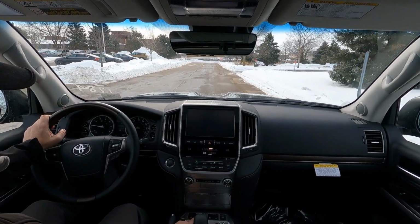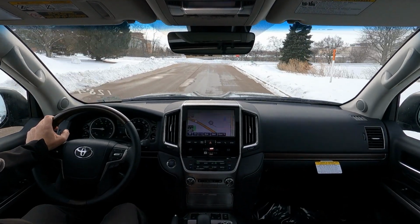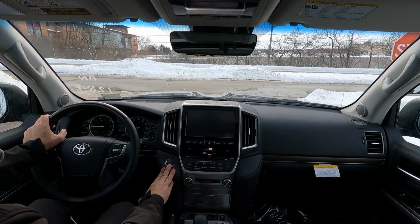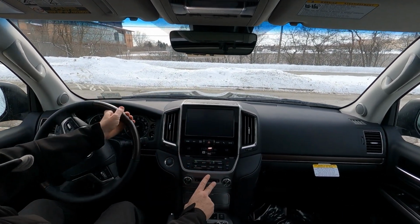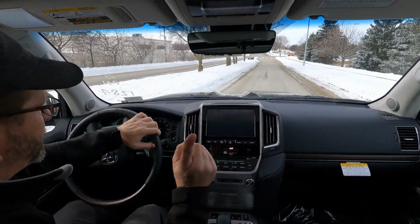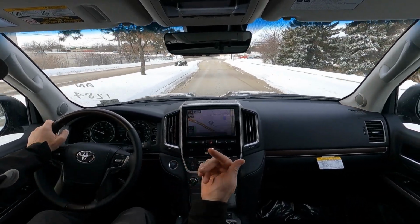So it's a 3 temperature heated seat. Also ventilated seats up front. As I mentioned, a heated steering wheel, push button start. I really like this center stack. Automatic temperature control up front, front driver, front passenger. There's 4 zones in here, so the back seat passengers can set up their own.